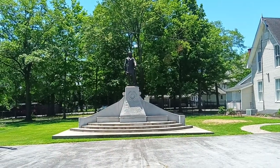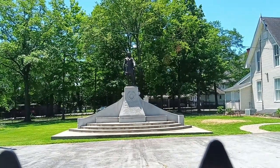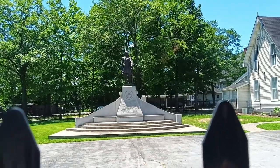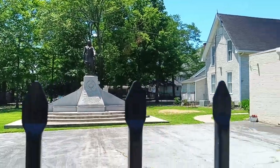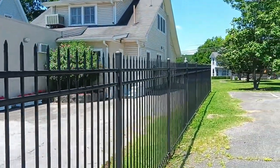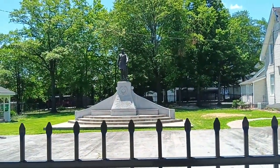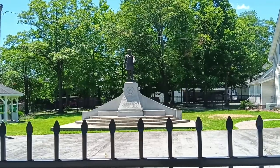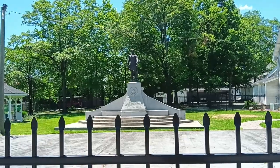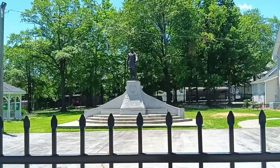See if I can zoom in on it. Well, I can't get my zoom to working. But I wanted to do this to show people where they moved General Johnston. And like I said, if it hadn't been for him, General Sherman would have burnt Dalton to the ground just like he did Atlanta and Savannah when he made it to Savannah on his march to the sea.